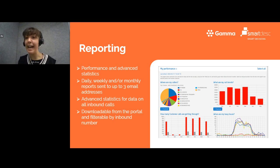Let's say you've got a helpline and you're concerned about when you're getting peak times, and you want to ensure that you've got enough agents to assist with that helpline. That busy hours report may be really useful just to make sure that you can have the right amount of people at the right time to answer those calls.